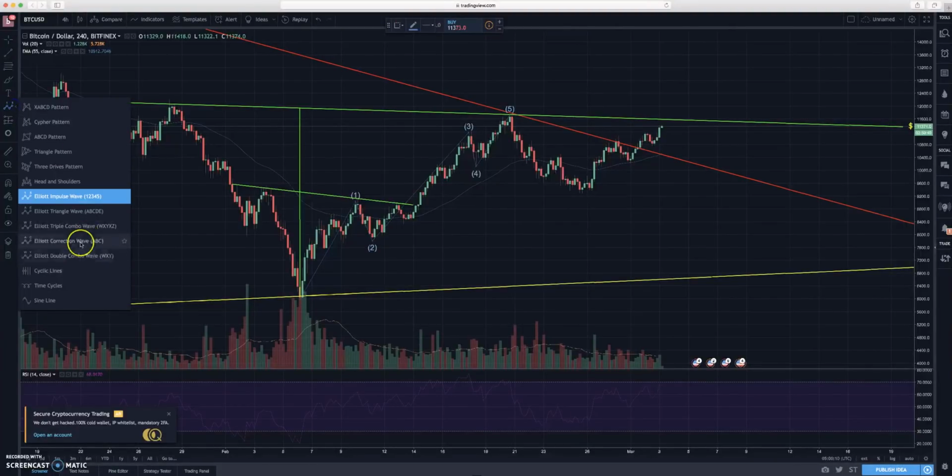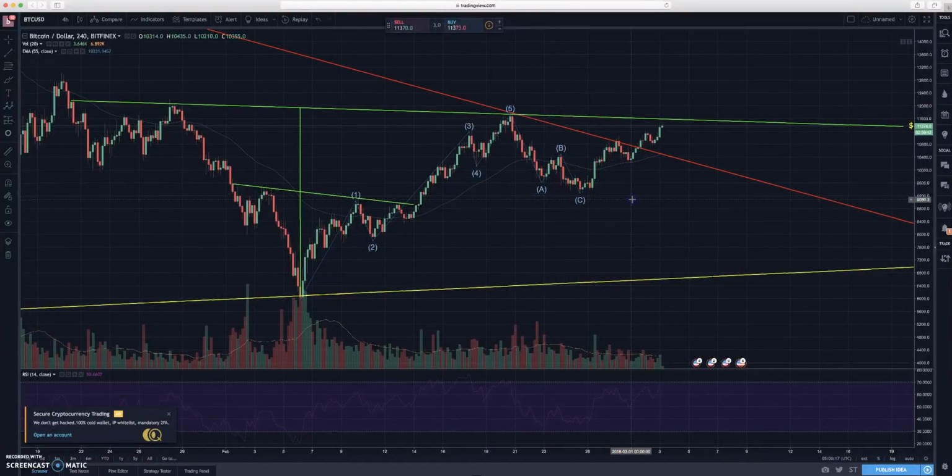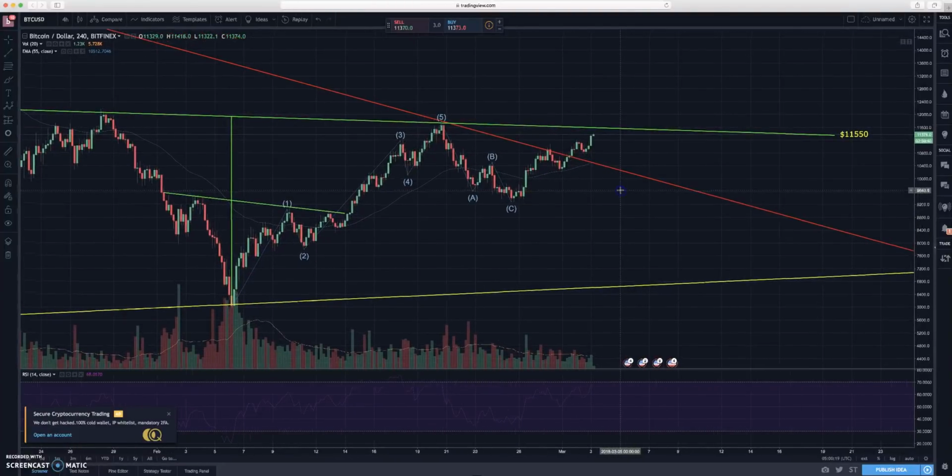So let me go in here and draw that for you. We had our A, our B, and our C wave correction. And now I think we're working in a new Elliott cycle here.